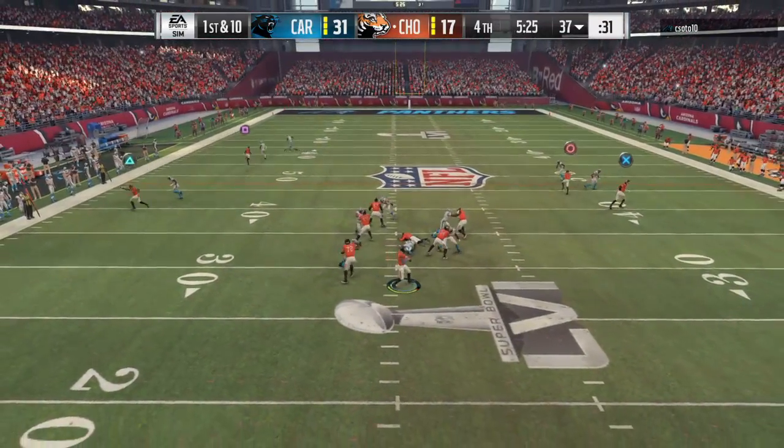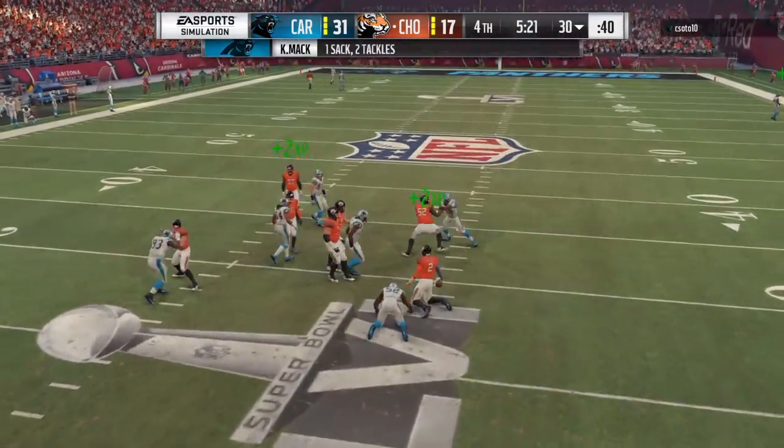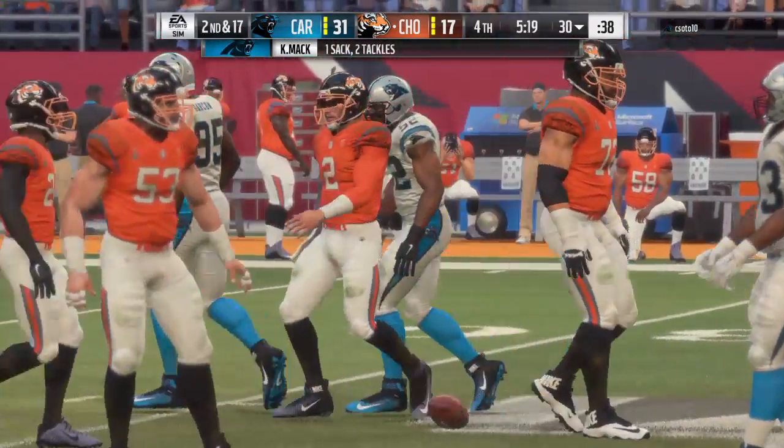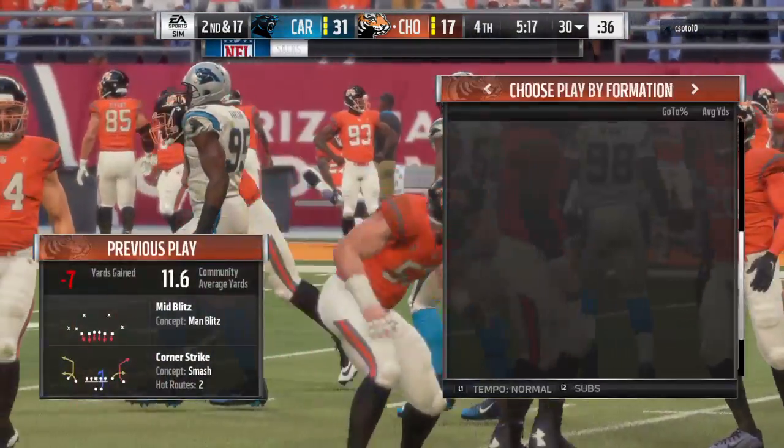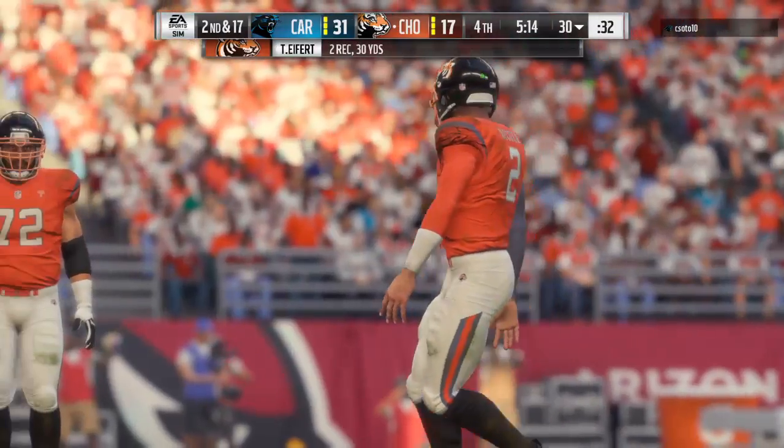Throwing on first down. Decker. And no escaping this time as he'll go down. They got him for a sack. Khalil Mack coming on the blitz. He gets him for a loss of 7.